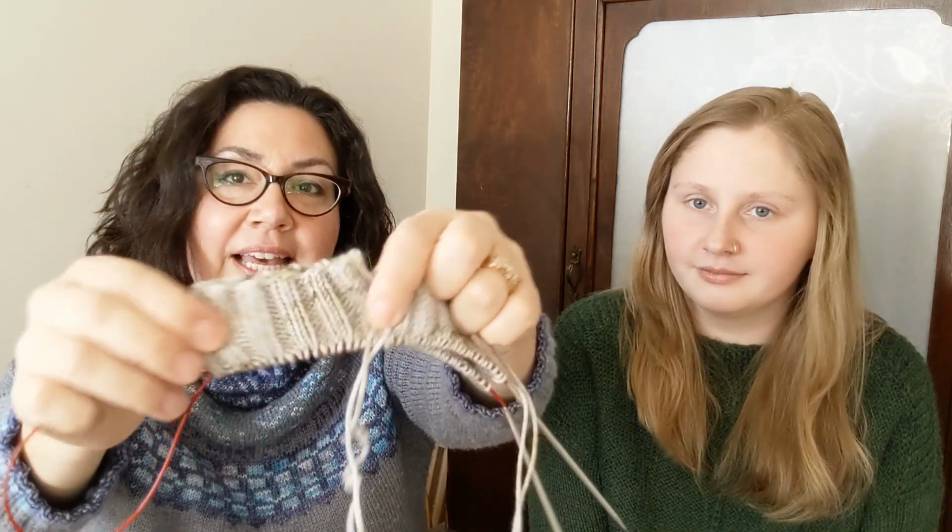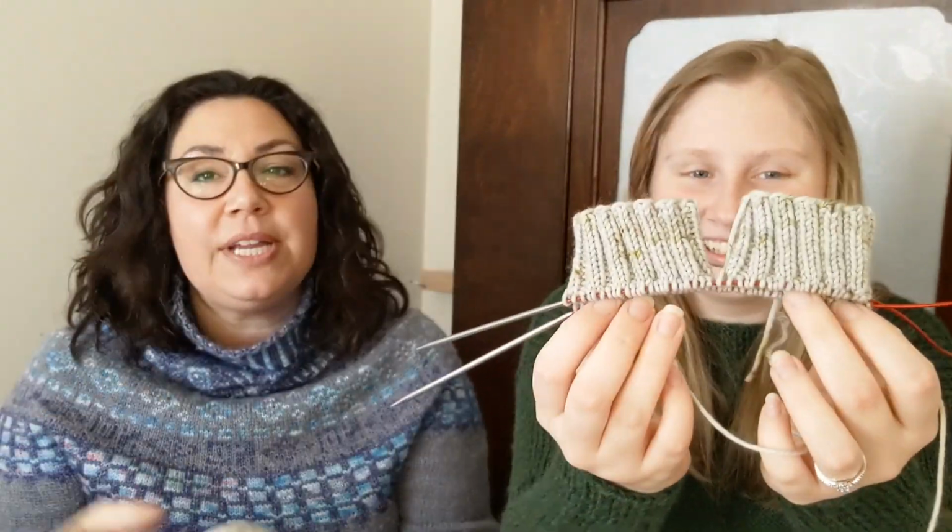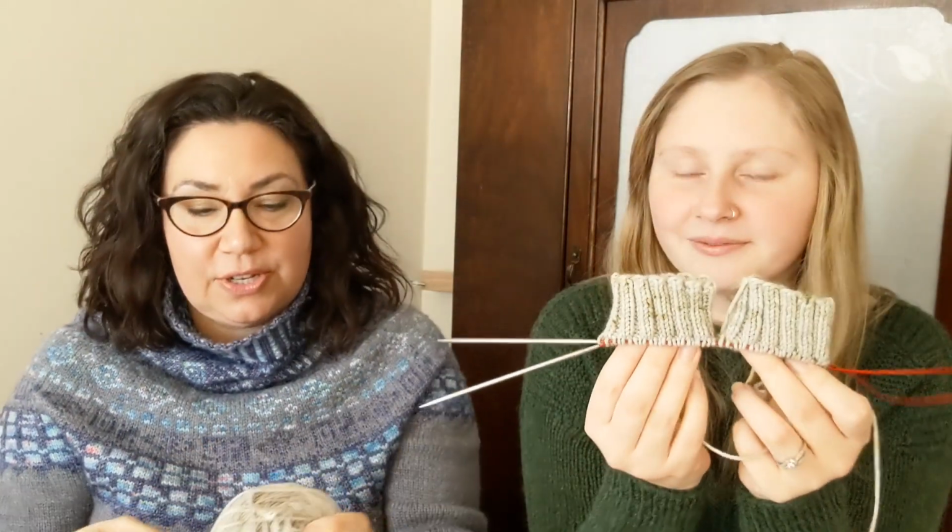First she said she wanted a fingering weight pair of socks because she wanted to be able to wear them in her shoes. But then when she came over and she tried on my socks, she changed her mind and decided that she wanted a DK weight pair of socks to wear around the house. So this is DK weight yarn. I cast on 48 stitches on a US 3. That's for a medium size foot, like a woman's medium.